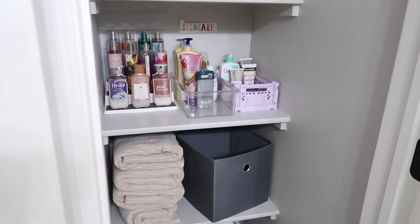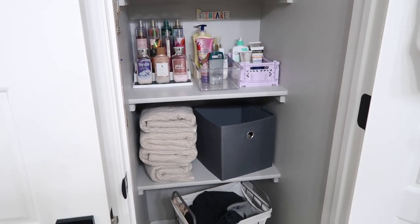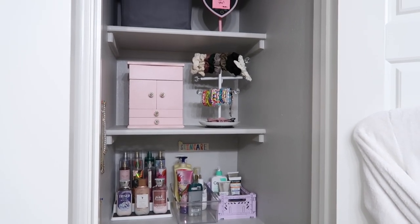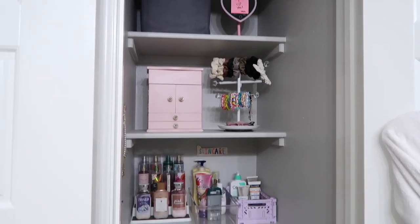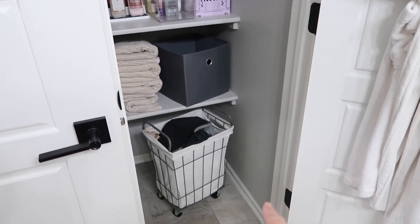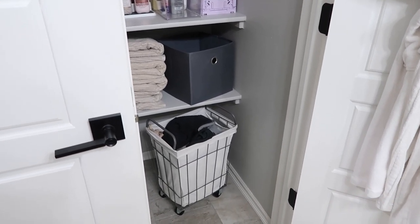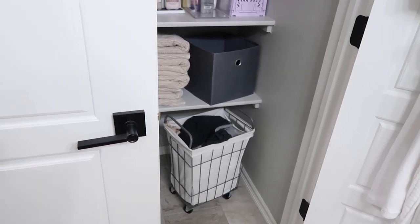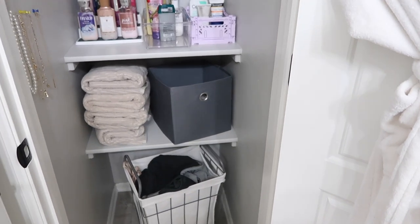This is her closet. So this could be another linen closet. It could be towels. It could be whatever. As you can see, she loves her skincare and lotions and hair. So she's got all this organized for what works best for her. And then I love having her laundry basket on wheels. It just makes it easier for kids. They can roll it down to you, even if they just take it and push it down the hallway. At least it helps you out.